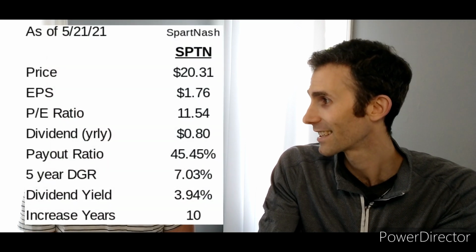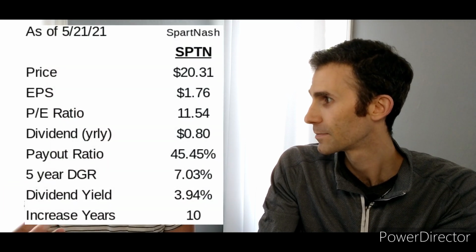So the dividend yield, as we know with the S&P 500, is about 1.5%. Well, guess what? The dividend yield on SpartanNash, again, ticker symbol SPTN, is actually 3.94%. So look at that, an almost 4% dividend yield with a 7% average dividend growth rate. Wow. That is huge. There aren't too many companies that are going to offer you that combination right now, trading at this low of a valuation.